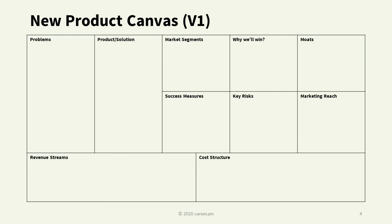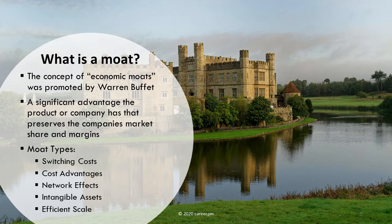The next building block probably requires a bit more explanation. It's called moats. What is a moat? Well, a moat, or an economic moat, was a concept promoted by Warren Buffett. And it's just a big advantage that you have that protects your business from competition. It might be that it's expensive to switch from your solution. It might be that you have patents and people can't deliver the exact same solution. There are different kinds of moats, but what we want to do here is convince ourselves that we're not going to build something and then just get killed in the market, maybe by a bigger company, an established company. Investors, decision makers are interested in what moats you are developing. So it deserves quite a bit of thought.